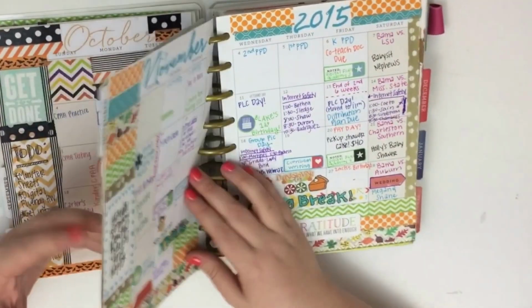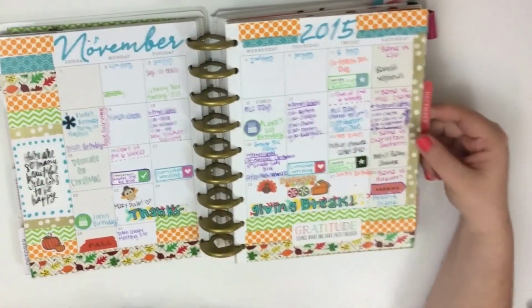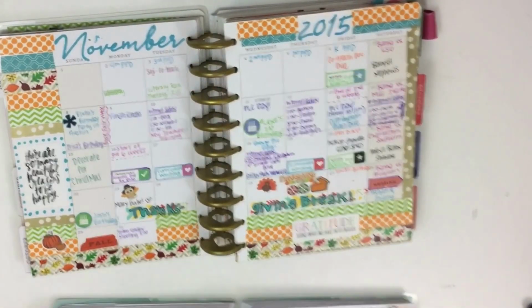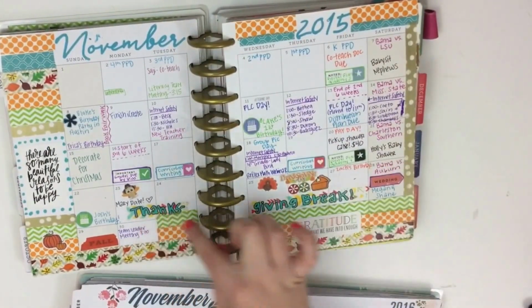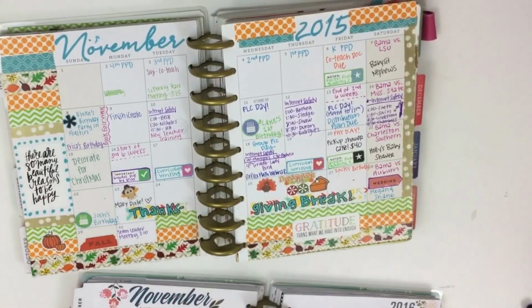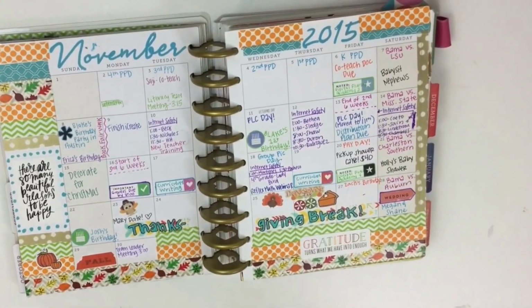I'm going to show you, like here, again, washi tape everywhere. Again, I was still tracing the stickers. You can see that I used washi tape to block out this whole week. Washi tape everywhere. I was a washi tape fanatic. So that was November of 2015.